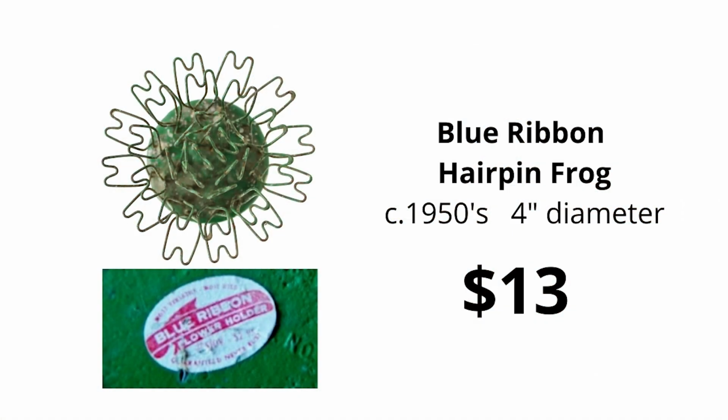And like I mentioned, Daisy went on to also manufacture pin type flower frogs. The final flower frog I want to mention is the hairpin flower frog, which has a terrific story behind it. A woman named Ida Sinclair invented the frog in 1936 and created an entire company around it called the Blue Ribbon Flower Holder Company. She was unhappy with the way that simple glass and ceramic flower frogs performed, and she had the brilliant idea of inserting hairpins open side down into little cement blocks. Here's an example of one that I sold recently for $13.